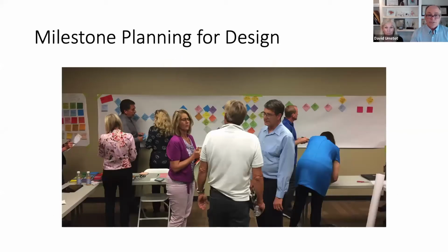All right, so let's look at some actual projects with some milestone and phase pull planning. This is actually a County of San Diego design-build project. Some of you may recognize Ralph Rosling there in the blue shirt. The guy with his back to us is John Schur, who used to be part of our core group at one point in time before he went off to do other things.